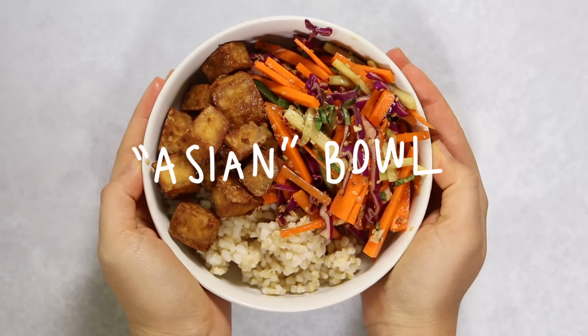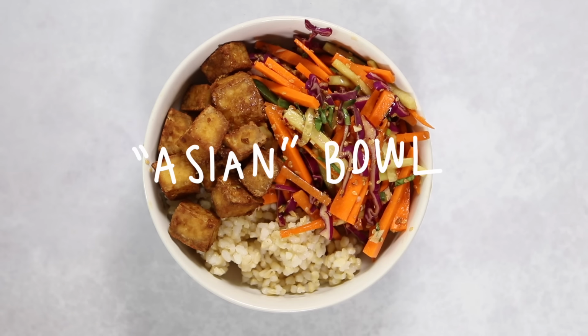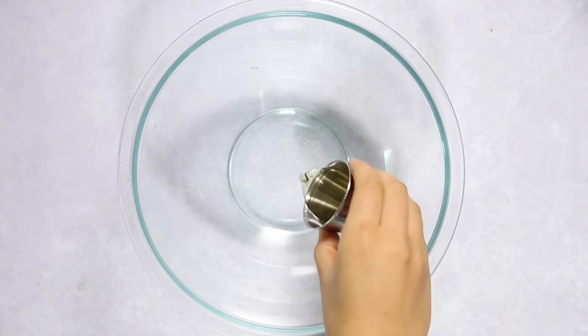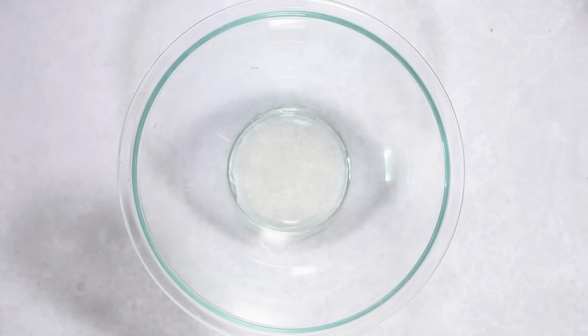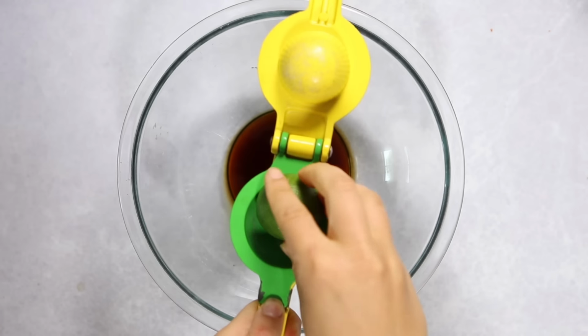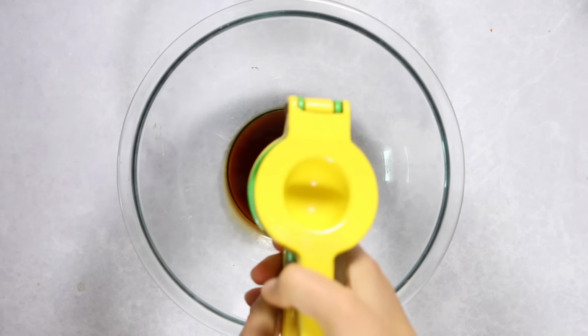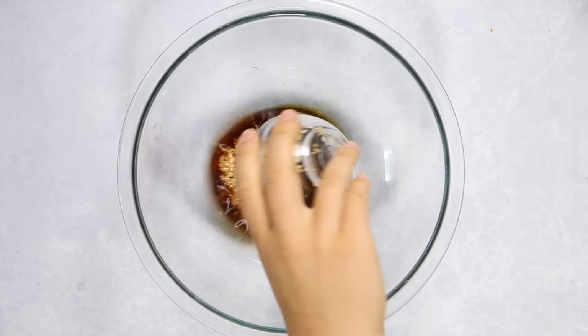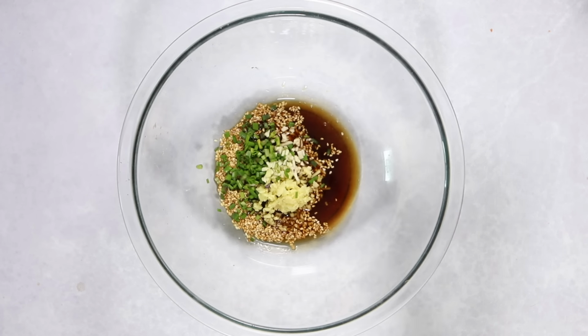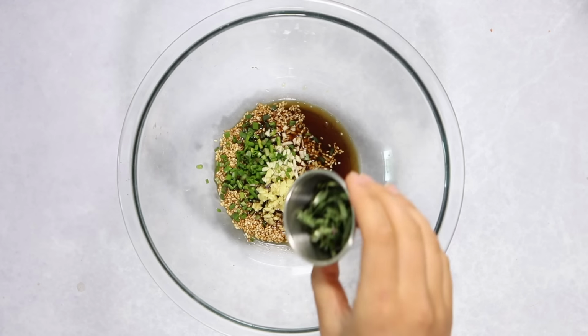Up next, I am making a very loosely coined Asian bowl. I like to have some sort of Asian stir fry or Asian thing every week. Today the weather was a little bit warmer, so I decided to make my Asian slaw, which I make by adding some rice vinegar, tamari, and lime juice into a bowl, along with some toasted sesame seeds and some Thai basil and green onions and ginger and garlic.